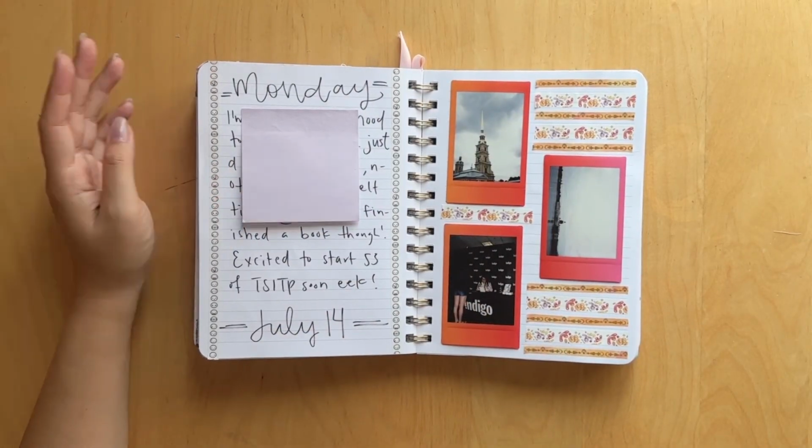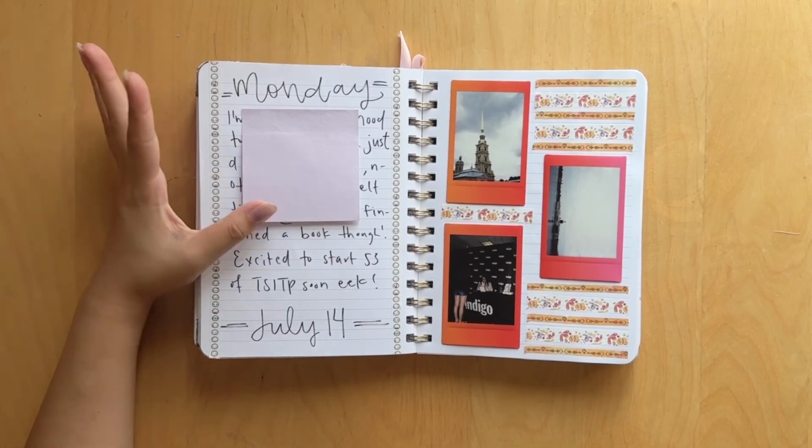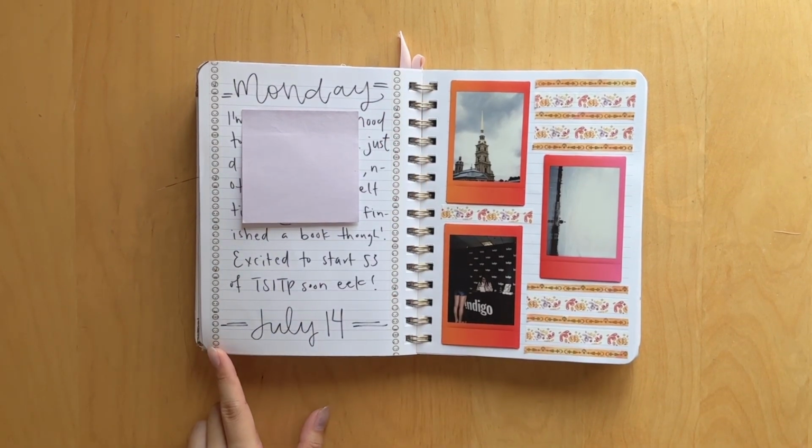On Monday, July 14th, I was feeling a little bit lazy, so I just scribbled down a bunch of words on the page. It was a very lazy journaling day, and I used some Coffee Monsters Co. washi tape to decorate these sides.